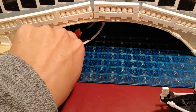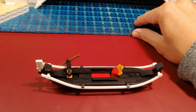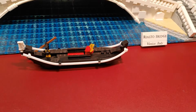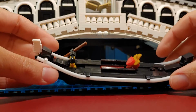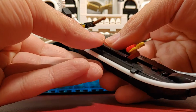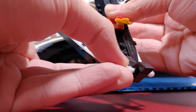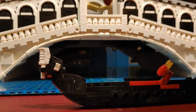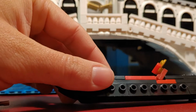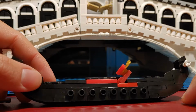The fix only needs a few seconds work, so let me show you with the other gondola how I did it. Let's see if I can place the camera somewhere so that you actually can see what I'm doing. Okay, let's put it like this. First of all, I take off this, what is it? This tube thing over here. Then we also get rid of the part which holds the pedal. And on this side we remove this 1x3 plate.